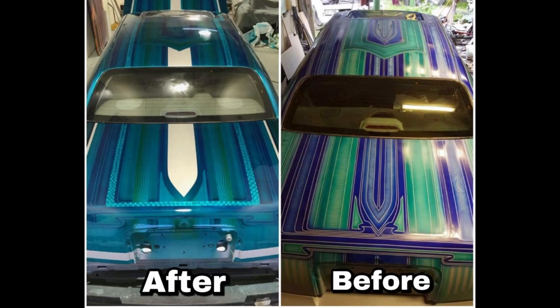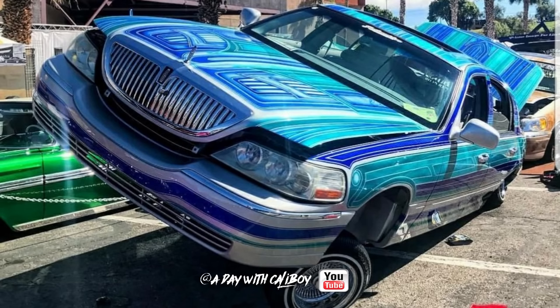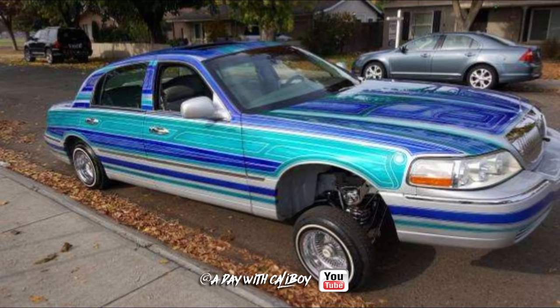According to the pictures, you pretty much changed the patterns on it, the colors. Took it down, left a couple of the lines on there, but pretty much took it down and started fresh. So trunk, that's all you, right? No, it was done. I just did all the hard lines, redid them, and then powder coated them.